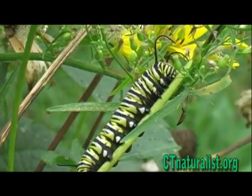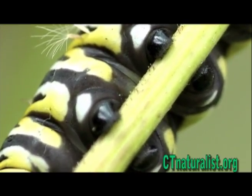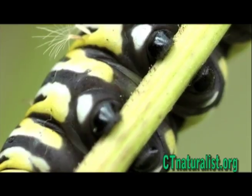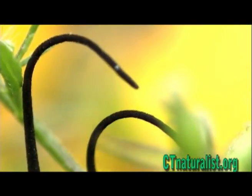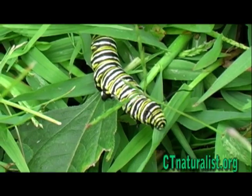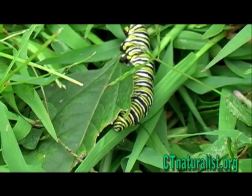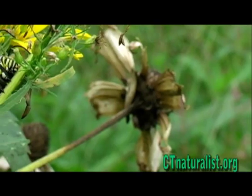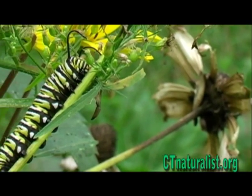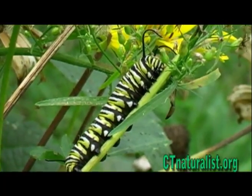The prolegs are perfect for clinging to the stems and veins of a plant. The horns remain motionless when the caterpillar is at rest, only moving in correspondence with its crawling motion. The transformation from pupa to butterfly takes between 9 and 14 days, depending on the temperature, with warmer temperatures increasing the rate of development.